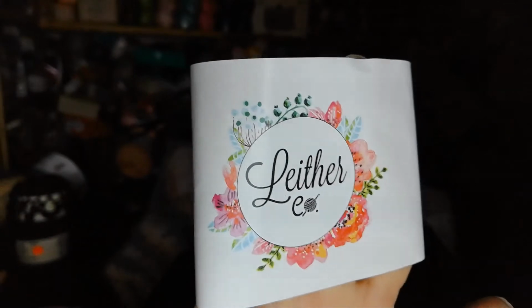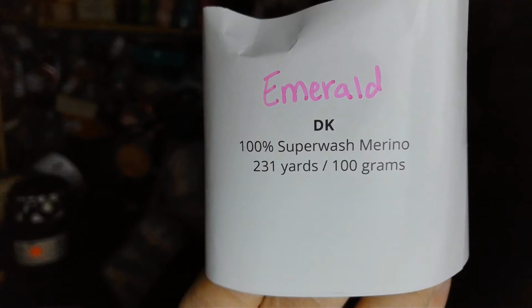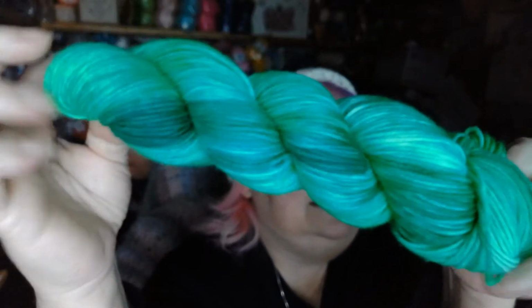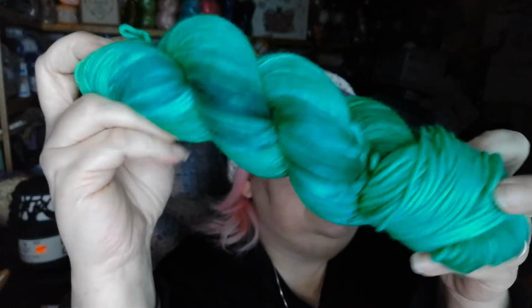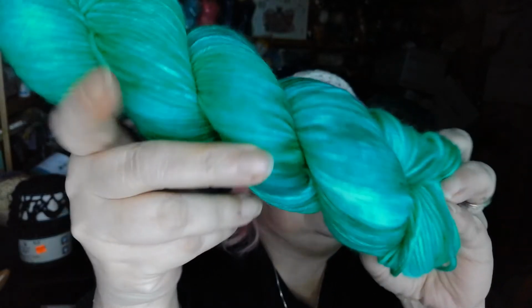So it's from Leither Co. Right there. And this colorway is called Emerald. It's 100% superwash merino, 231 yards or 100 grams. And here it is. It's absolutely beautiful. That is gorgeous. That is what it looks like. I love how it's a tonal. Absolutely love that.